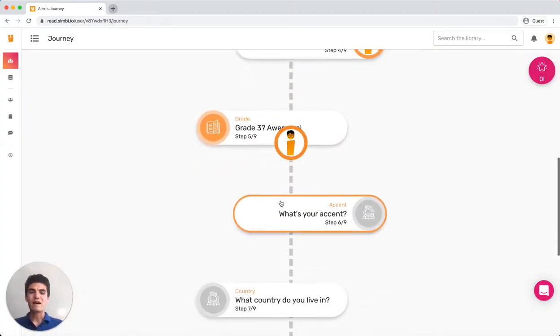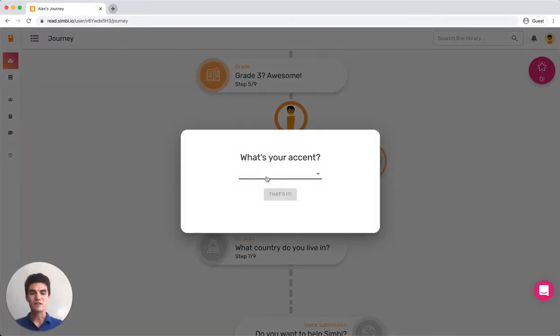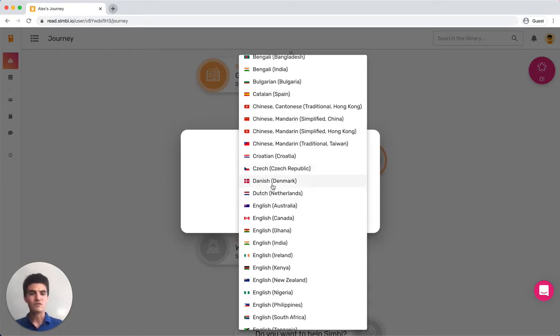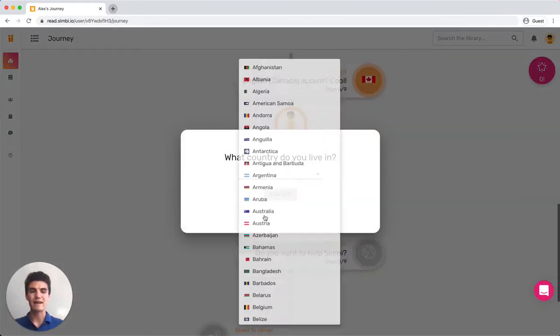And from there, we're asked about our accent type. I personally identify as a Canadian English speaker. So what we can do is click into the list. I know it looks a little bit daunting, but don't worry, you only have to do this the once. And we can click on English Canada, and we can also share that we live in Canada as well.